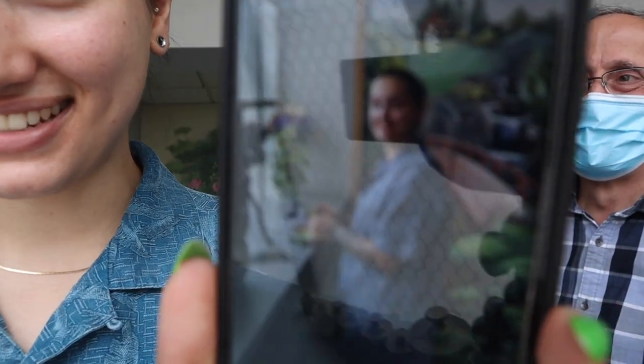Hi Daniel. Hi Dad. Are you taking a photo of me? Lovely photo. He said it's a lovely photo. Thanks. Isn't that a lovely photo? That's me recording right now.